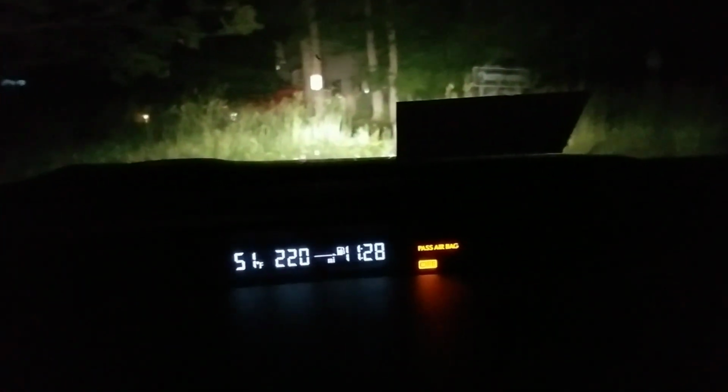So I just pulled in. It's 11:30. Just as I thought, I'm the only one in the lot. You can see it's pretty pitch black here. But check this out. When I left Richmond, it was about 80, 90 degrees with nasty humidity. Look at that. 51 degrees.